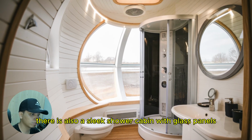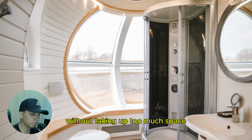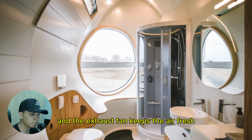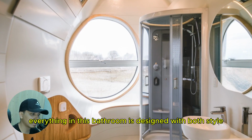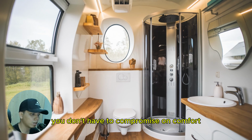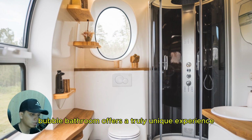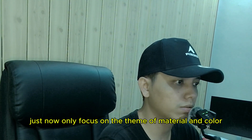There is also a sleek shower cabin with glass panels, providing a comfortable showering experience without taking up too much space. The wash basin and mirror are thoughtfully placed to maximize convenience, and the exhaust fan keeps the air fresh and prevents moisture buildup. Everything in this bathroom is designed with both style and efficiency in mind, proving that even in a tiny house, you don't have to compromise on comfort. Whether you are getting ready for the day or unwinding in the evening, this one-of-a-kind bubble bathroom offers a truly unique experience.